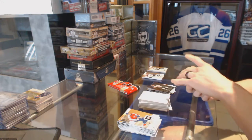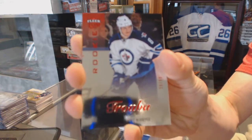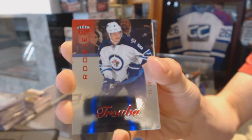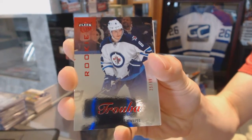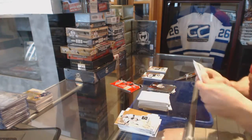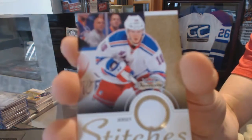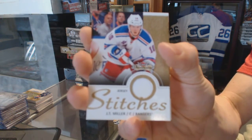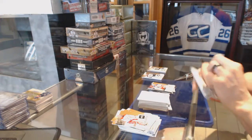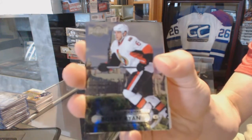We've got a Fleer Ultra Rookie Red Glow, number to 299 for the Winnipeg Jets, Jacob Trouba. Stitches jersey for the New York Rangers, JT Miller. Metal Universe for the Senators, Bobby Ryan.